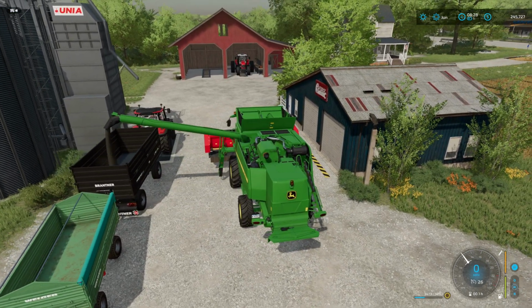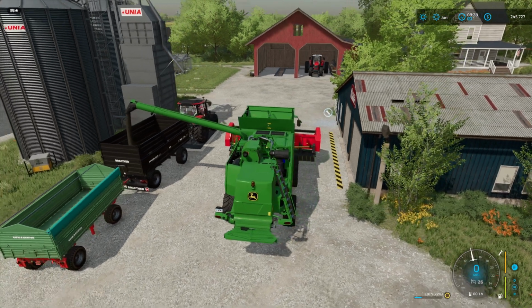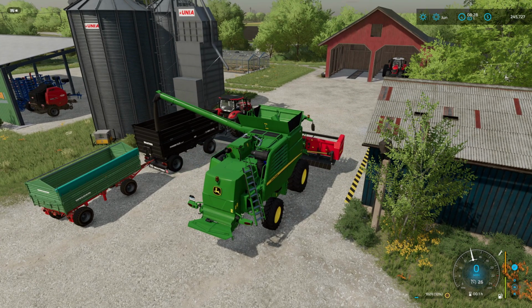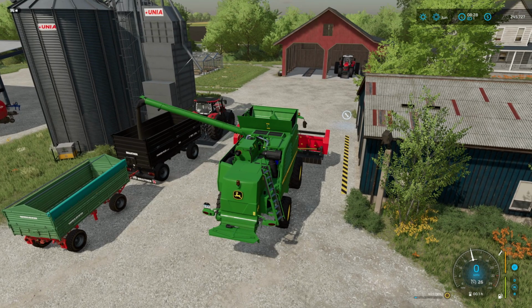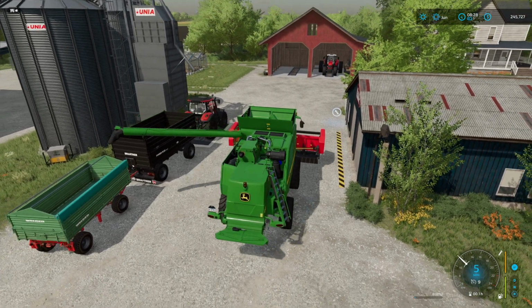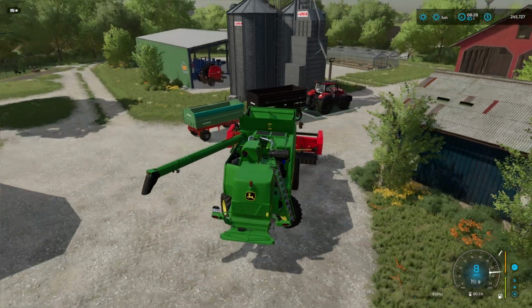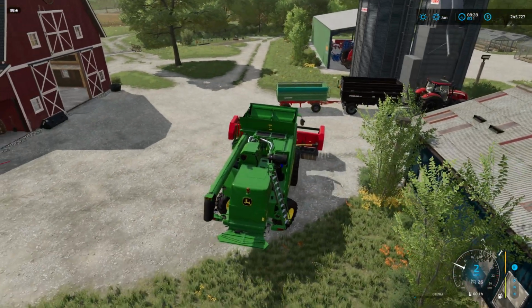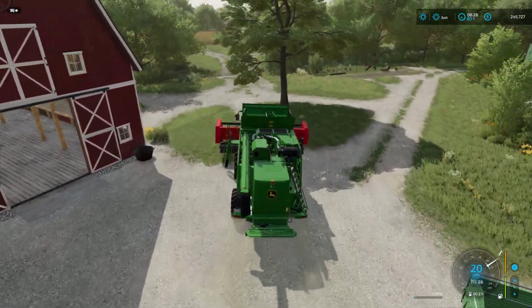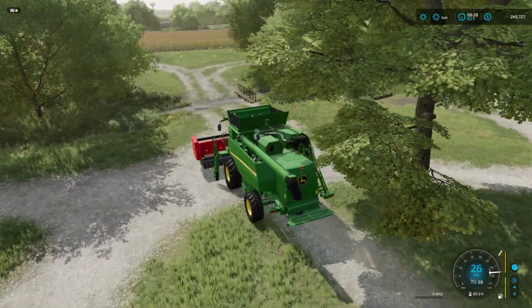And I did set the greenhouses to automatically sell after that last trailer full of lettuce. I do have those set to sell just for the time being. I got a lot of things going on the farm right now, so I don't want to have to fool with all of the pallets just right now. So we're gonna let those sell. We won't make as much money, but we won't have to deal with it.